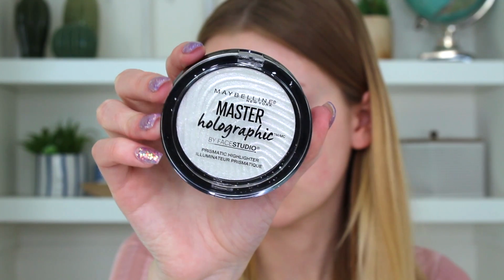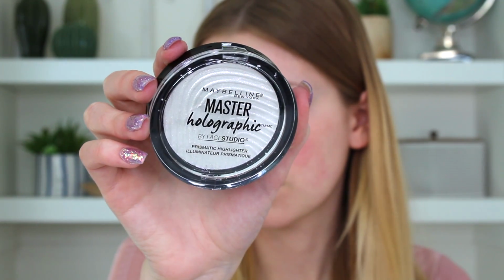There we go. Okay, and while that is baking on my nose, we're gonna take the Master Holographic Highlighter. Now, holographic, I think not. Really pretty, definitely. It kind of goes nice with my nails, actually. I'm very interested to try this. This is one of those things I wouldn't usually pick up, so I'm excited for it.